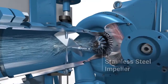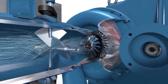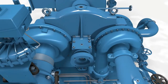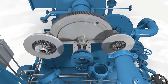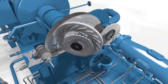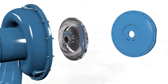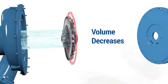From there, the accelerated air or gas stream flows from the first stage impeller to a radial diffuser, which converts the air's high velocity into static pressure before the heated air enters the scroll casing. To ensure perfect aerodynamics, F.S. Elliott will custom design both the backward-leaning impeller and radial diffuser for your specific application. With each stage of compression, the air or gas temperature rises, pressure increases, and volume decreases.